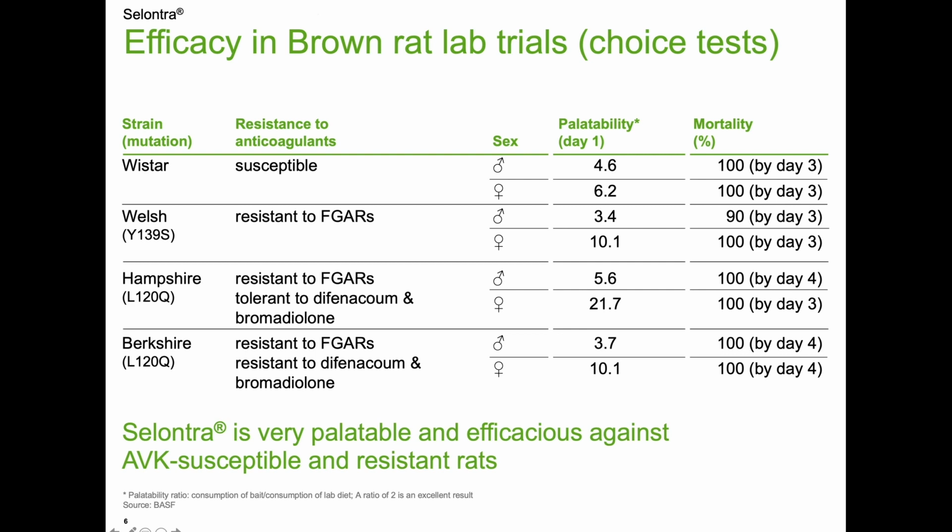And just so you can see, for each one of these, we have the mutation that corresponds with their resistance status. And for each strain, we test it against rats, males and females. And then we have the next column, we can see the palatability ratio. I'll come into the palatability ratio a bit more in a few slides, but basically it's how much more palatable Selontra was compared with the control diet that we offered. And for these studies, it was the laboratory diet, so just a choice feeding.